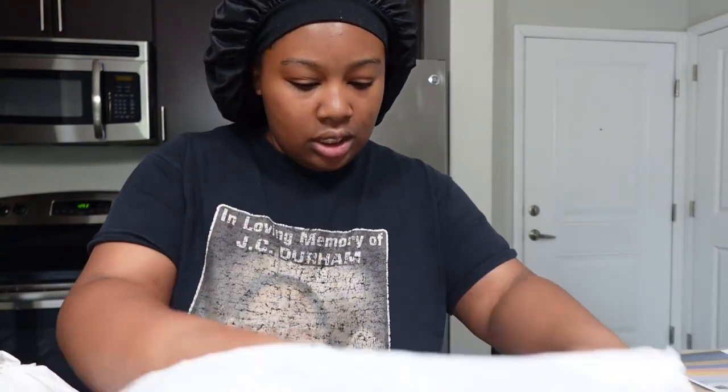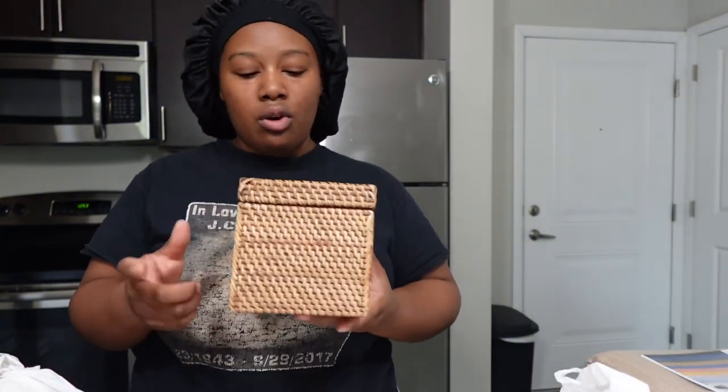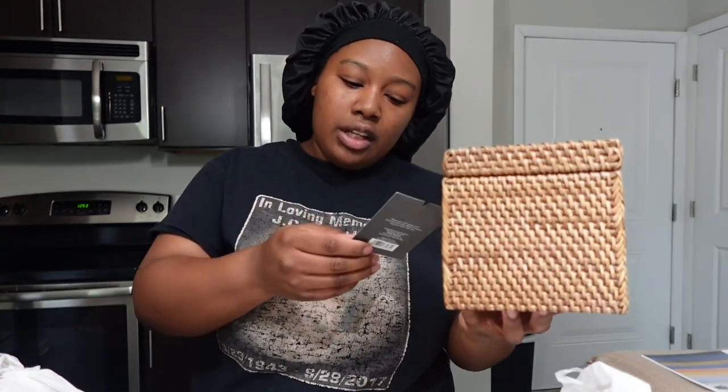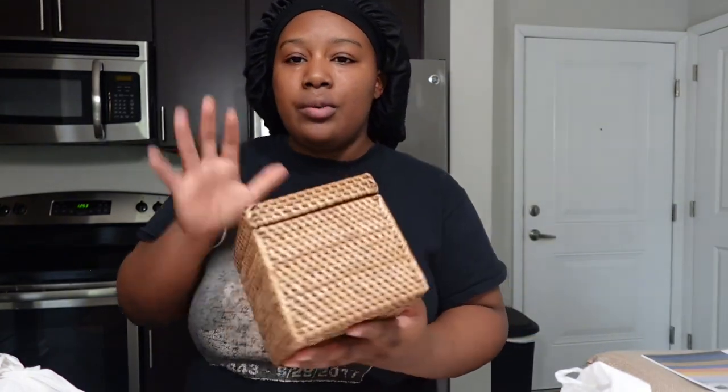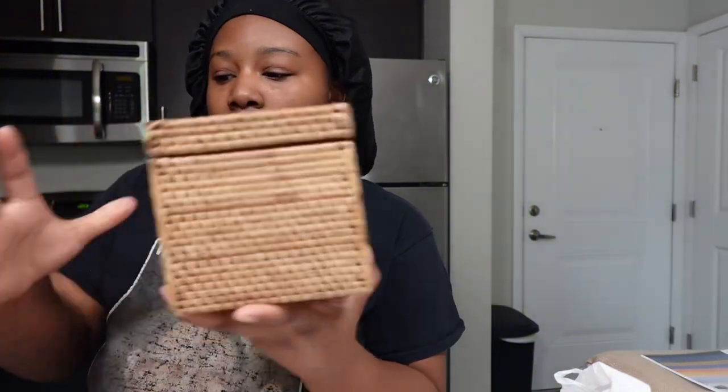I really didn't get that much from Target. I got this. It's like a woven, what do you call this? It's a basket, a woven over the tank storage with lid. So y'all, as I said, I've really been in love with woven textures and rattan and stuff like that. So I did get this box. It's gonna go on one of these shelves.